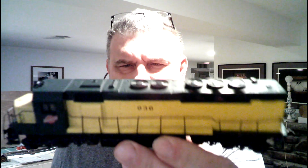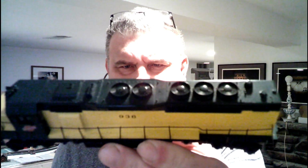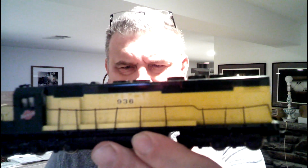Okay, so when we got done with the Great Scale Model Train Show, and I came back to the house, I was showing the 3 locomotives that my buddy Eric had sent over to be repaired. One of them really had me intrigued. I was trying to figure out what exactly this is. I'm going to turn it so you can see the upper, and I'll rotate it back. What I found out through some investigation is that this is an SDP-40. Well, what the heck is an SDP-40?